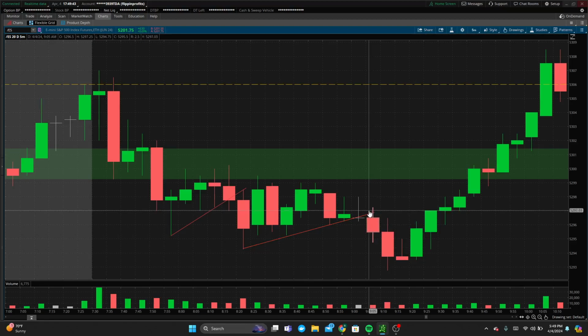I entered right at 5297, so I put a limit order right there. My stop loss was about 5298, so a single point above. Actually, I think I gave it a little bit more. My stop loss was 5299.5. I am slurring myself.